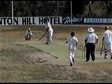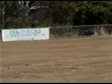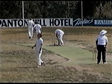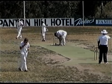Here comes Malinga, continuing his spell. Slings one down to Jackson, who punched it. It's gone all the way. Nice shot there from Jackson. Punched the ball, and once it's through the field, it's four.